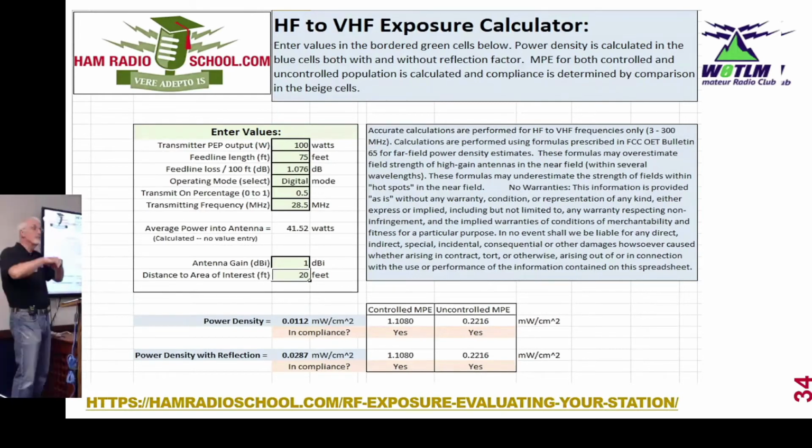On Stu's website, this Excel spreadsheet can be downloaded, put local on your computer, and instead of going through all that calculation, you enter, what is your transmitter PEP output? There's that 100 watts. We don't have to worry about the other stuff. Feed line length. So I have 75 feet. Stu does make you go in and find out what the loss of your transmission line is at 100 feet, because that's the way that most of them are spec'd. 1.076, well, that was that 0.8 something that I had earlier. Feed line loss per 100 feet, that comes out of the specs of your cable. That'll be printed in the specification.